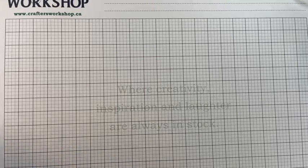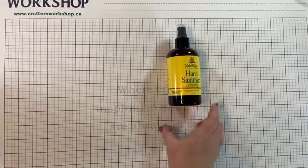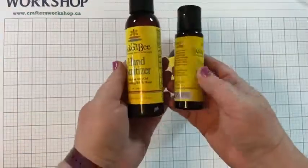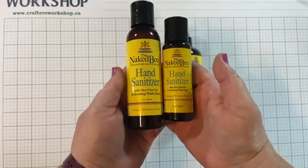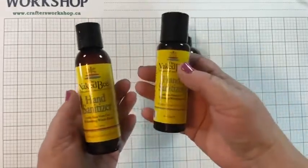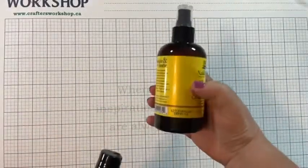And while we're still on the non-traditional, non-expected stuff, we have restocked and brought in some new items from our good friends at the Naked Bee, especially at this time of year as cold and flu season is coming back, and who knows what's going to happen with that other thing whose name we won't mention. We've got hand sanitizer in the small purse size, this medium size, and I believe this is new that has the little pump on the top.